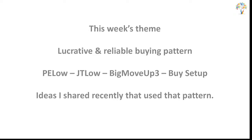This week's theme: lucrative and reliable buying pattern. What is the pattern again? Price extreme low, jump thrust low, comes suddenly big move up 3, look for a buy setup. And I'm going to share some buy ideas I shared recently, review them, and those ideas had this exact same pattern. Let's look at those stocks.